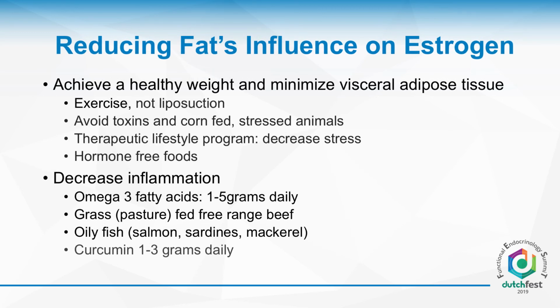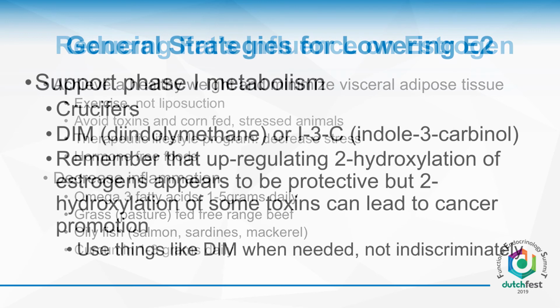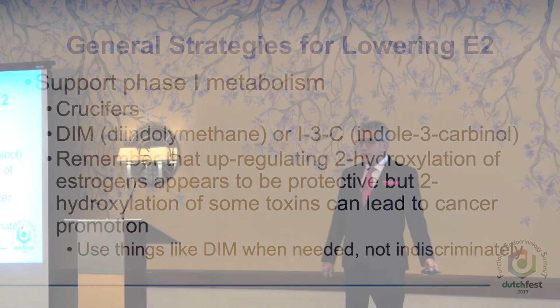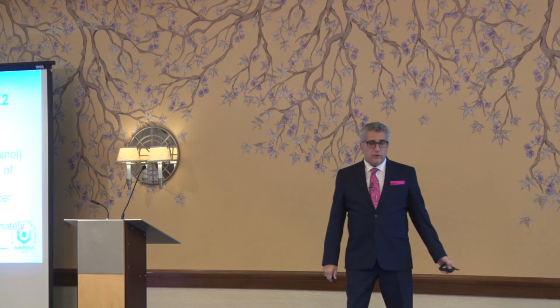So, achieve healthy weight, minimize visceral adipose tissue, hormone-free foods, decrease stress, decrease inflammation, support phase 1 metabolism with crucifers, diindolylmethane or indole-3-carbinol, upregulating the 2-hydroxylation, and we'll talk more about this later, appears to be protective. But too much 2 can lead to cancer promotion. So use things like DIM or I3C carefully, not indiscriminately.